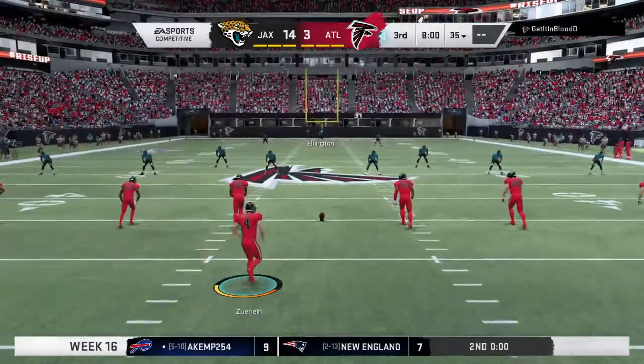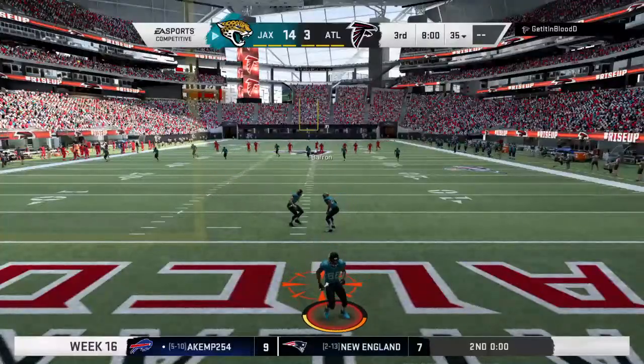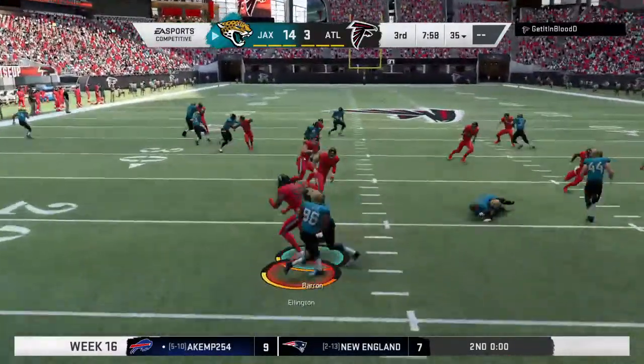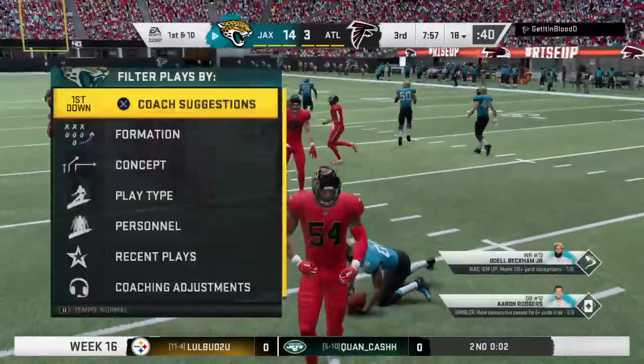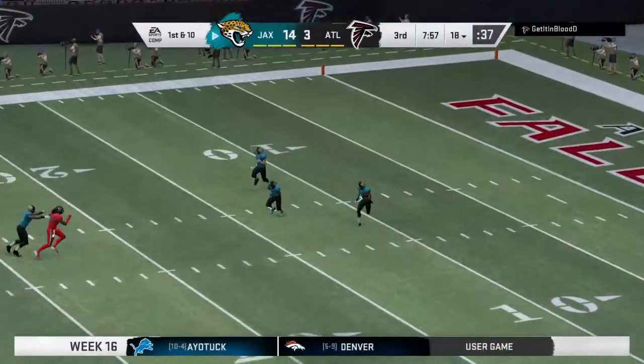The Jaguars in possession of the lead, and they will get the football as we are underway in this second half. This is fielded a couple yards deep. And the decision to bring it out is going to cost him about 7 yards all told as he's taken down shy of the 20.